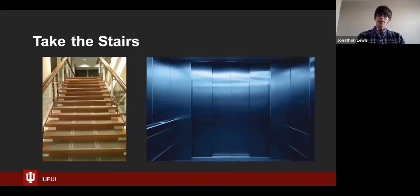Now, you can also take the stairs. Not only is it healthy and gets you exercise, but taking the stairs overall reduces the amount of energy that would have been used if you took the elevator. An average elevator uses about 500 kilowatts of energy to get up 5 flights of stairs.